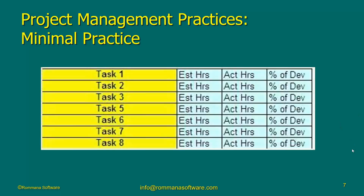Okay, so how many of you would say, yes, absolutely yes, my project manager or myself, when we manage our projects, we do that? So far, only one person. Now I got 3. But that's about 2% of people saying that our projects are doing those minimal practices. So what are we going to do with the rest of the practices, which have to do with feature-based project management? This practice here has nothing to do with features. As you can tell, it's all about tasks and how much time each task will take.